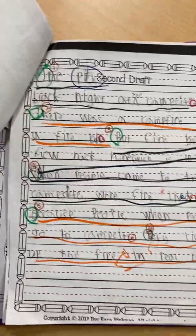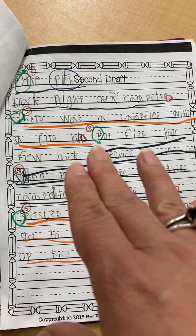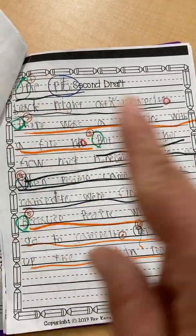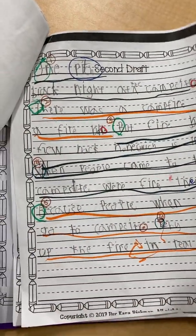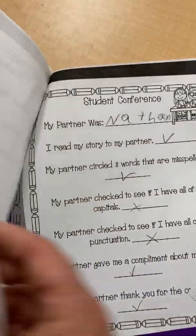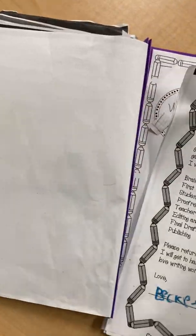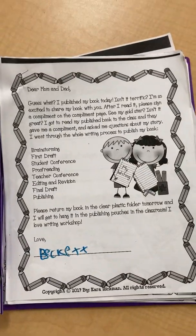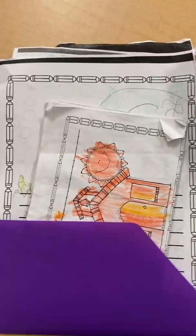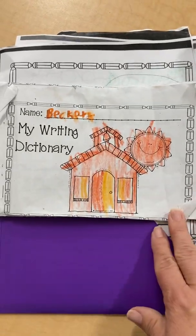From there, they're writing their second draft, and they're copying their first draft on a second draft with no mistakes. Okay, and then from there, we're circling the capitals with green, the periods with red. We're underlining the sentences and making a pattern. So we're going to count how many sentences they'll need for their story. And then if they have other student conferences that they've done with other children, that gets stapled as well. Okay, so from there, they publish their story. They get to read it to the class. And then on the left side is the story that they're working on right now, the previous story.